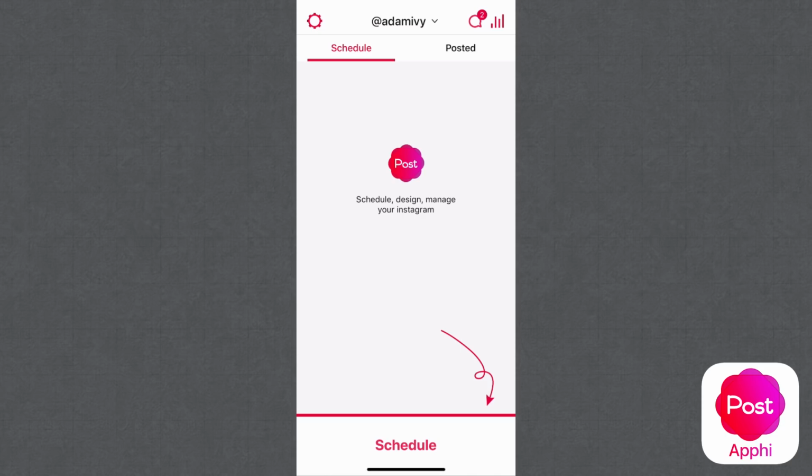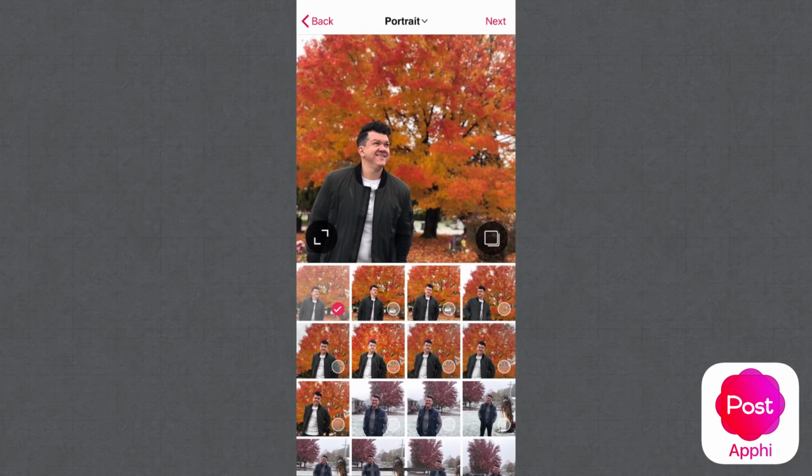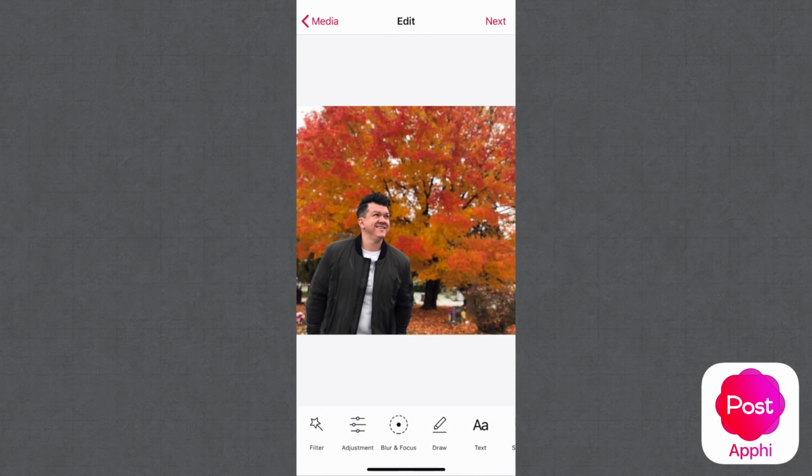So to schedule a post, all you have to do is tap on schedule, then tap on photo library, choose your photo or video, and then tap next. So from here, we can add a filter, draw on the photo, add text, all that good stuff. Now, I'm going to tweak the image a little bit and then tap the check mark in the upper right-hand corner to confirm, then hit next to continue.